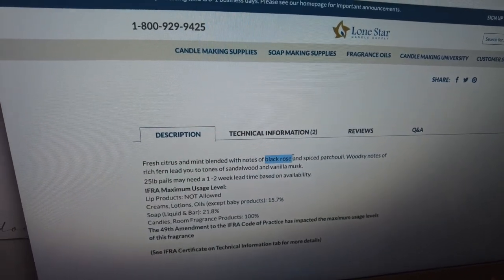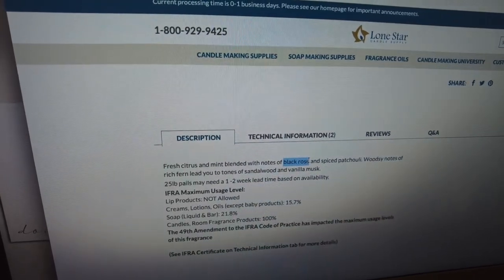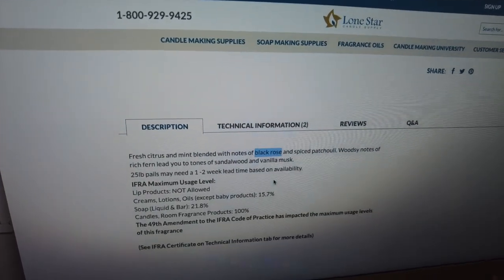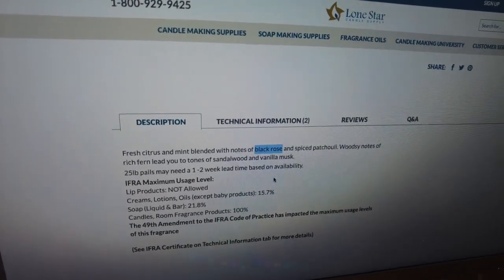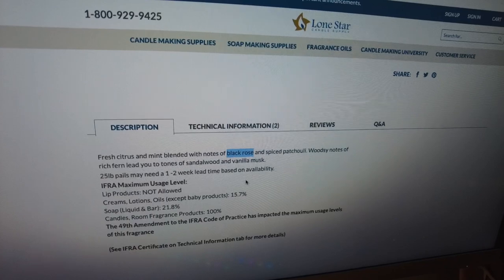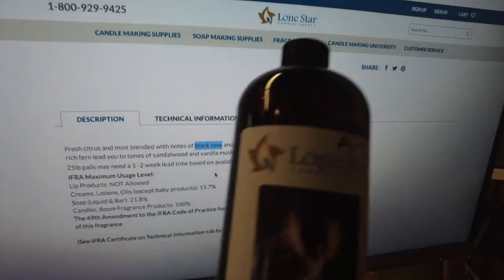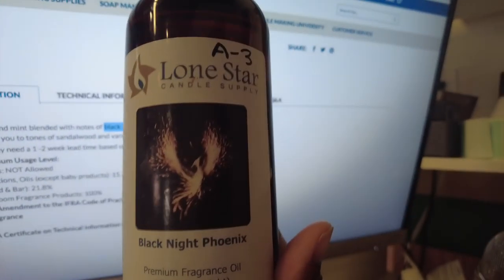So you can really smell the black rose. I think that's the first thing I smell, and then all these other things blend with it. So it is a fresh scent, but it's a little bit of a darker kind of fresh scent, if you know what that means. It's not like a bright scent like you would think of with clean laundry or something like that. To me, that's a really bright and peppy fresh scent. But this one has a little bit more darker notes to it. So this one is called Black Knight Phoenix, and that is what I'm going to use for the Upside Down or Victor Creel kind of fragrance.